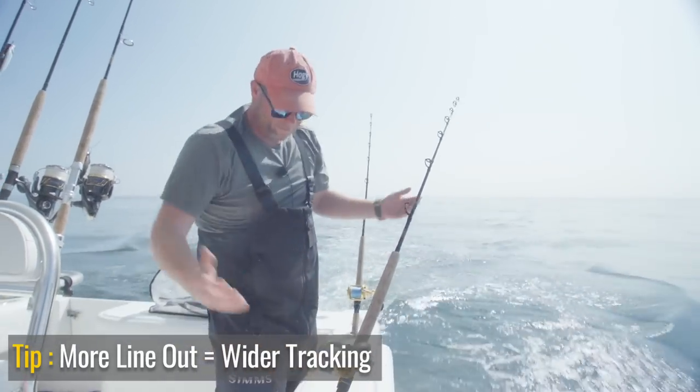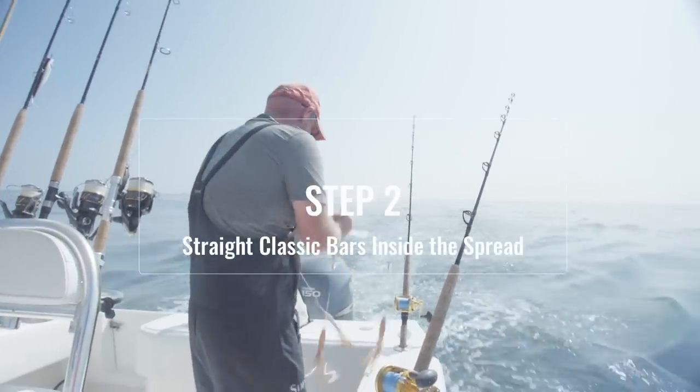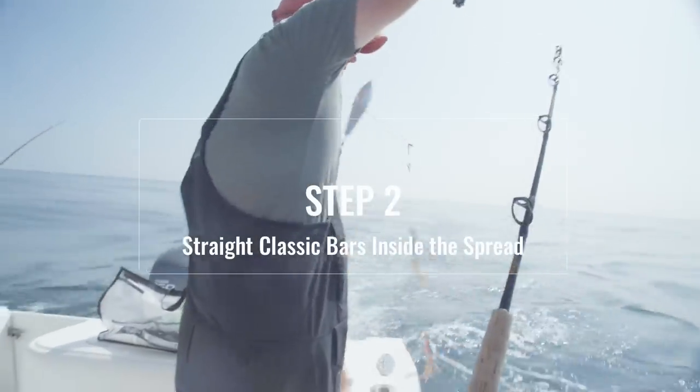Put my clicker on, got a rod in. Now I'm gonna send this classic straight line down the inside.